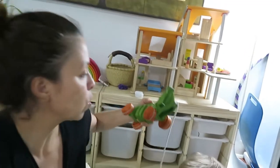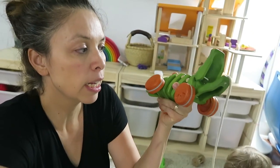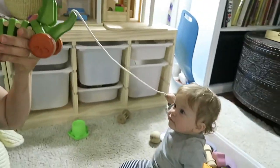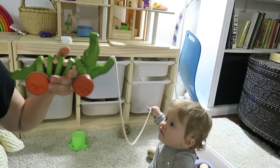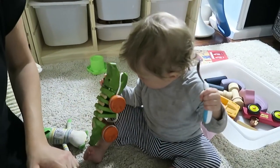And this is a Plan Toys, I guess, alligator. I love it because there's nothing on it where she can choke. She likes to pull the string. Even right now, obviously, this video is for a 3 to 6 month old, but as you can see, it'll grow with your child. The cool thing about this toy is that when she was younger, all she did was look at it. Sometimes she would pick it up and shake it. Right now, she really wants it, so I'm going to go ahead and give it to her.